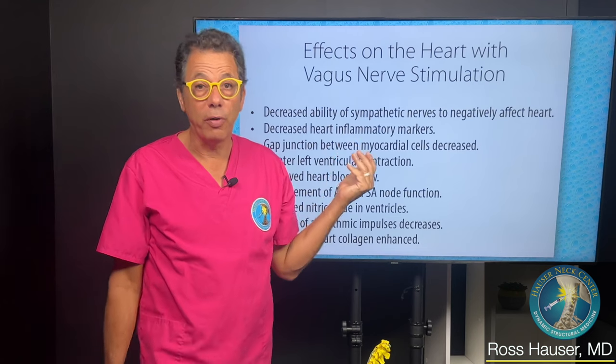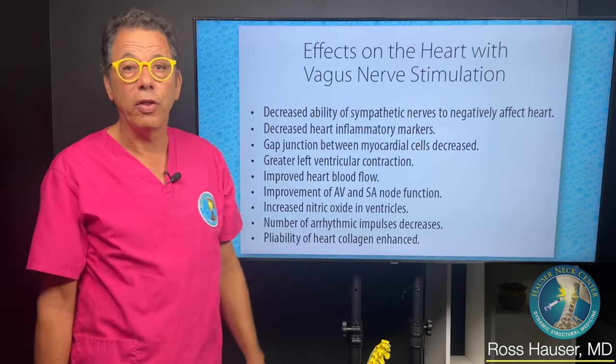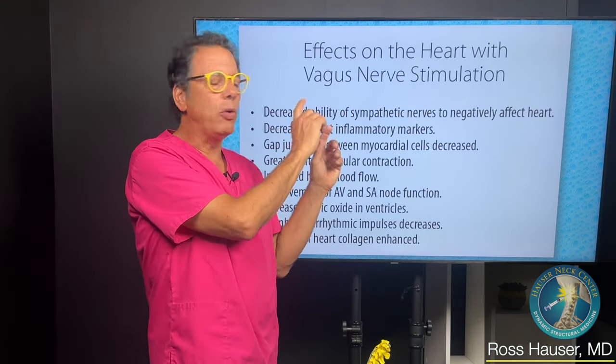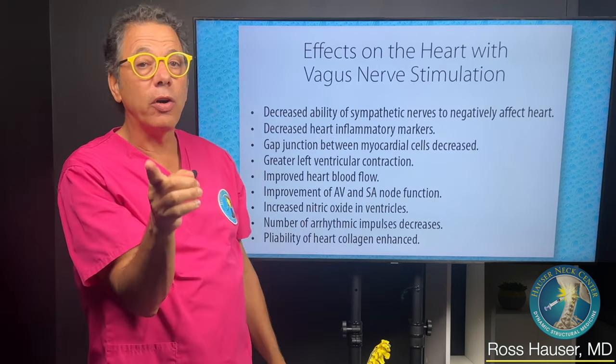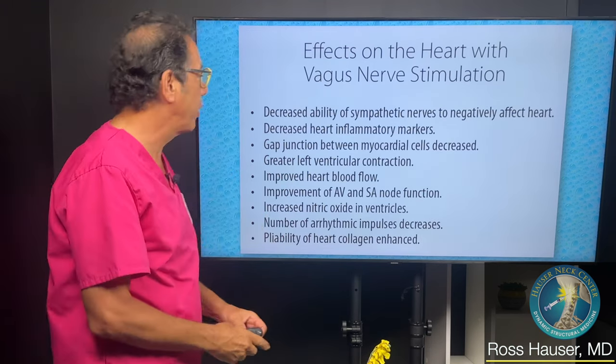This is a very important slide. It's unbelievable the things that the vagus nerve does to the heart. So if you look at these things and think of the opposite, that's what occurs with people who have ligamentous cervical instability and breakdown of the neck curve. Give you an example.